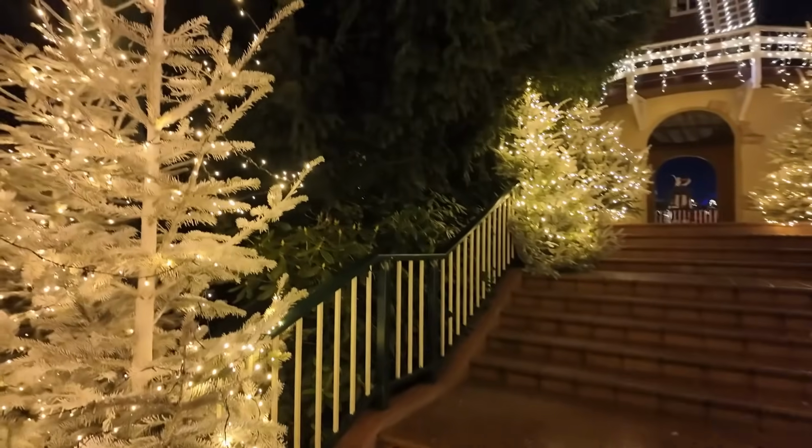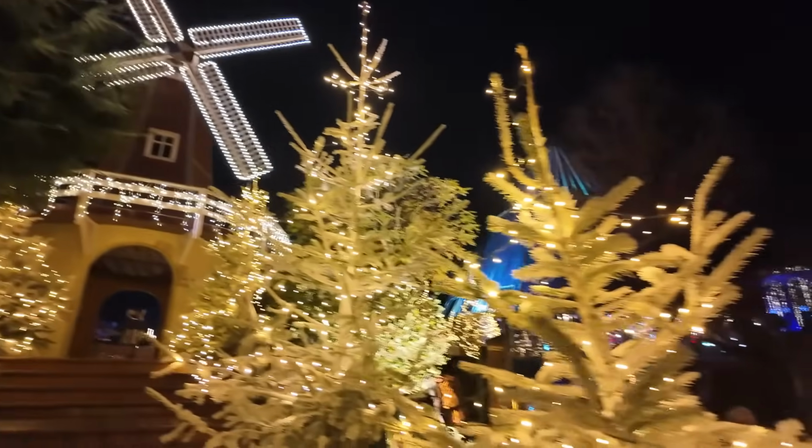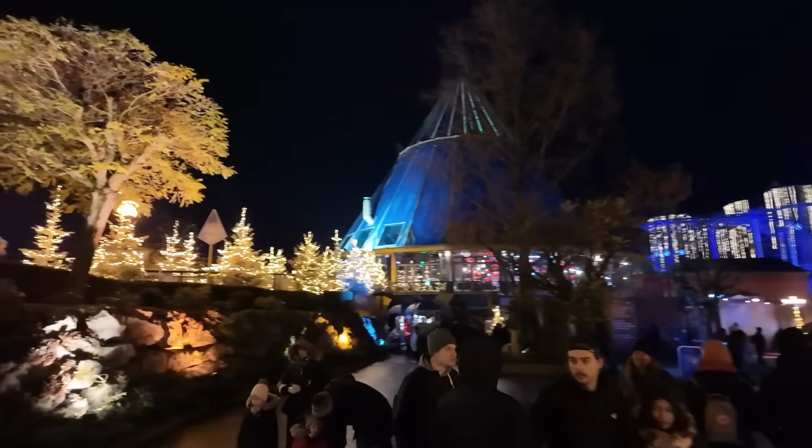Right, time for Euromere now at night, and this always looks amazing during winter season. This is just gorgeous. The windmill, all the trees, more trees. I'm going to head down now onto Euromere. Food loop just up there too.